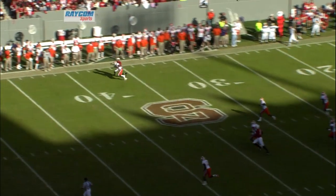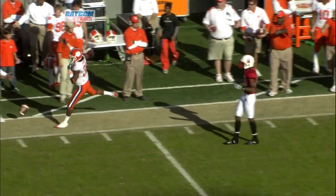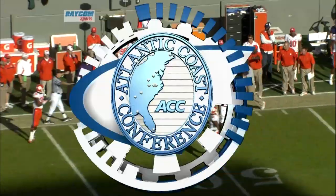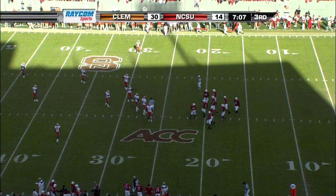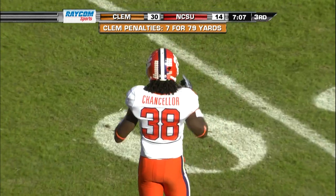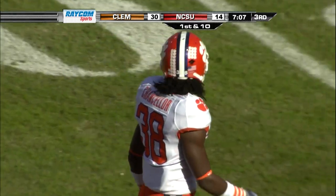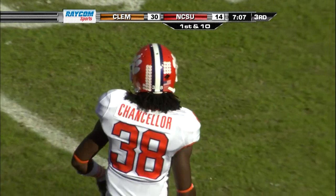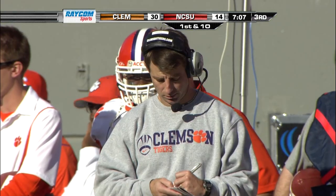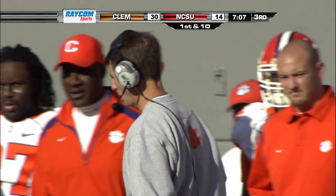Now his hands are up and he makes contact, and there he's wrong. Okay, he's wrong. They make it very clear about contact. I think as he started to stumble a bit, it got worse. So they call it on Chris Chancellor. That'll give NC State a first down. 7th penalty, 79 yards against the Tigers. Duly noted by Dabo Swinney.